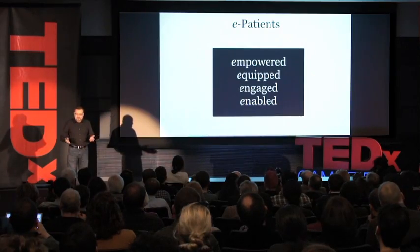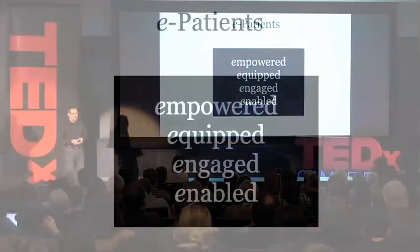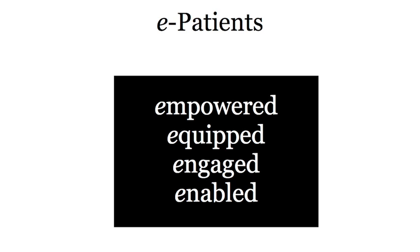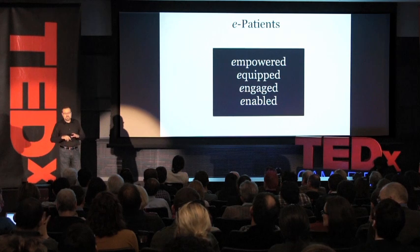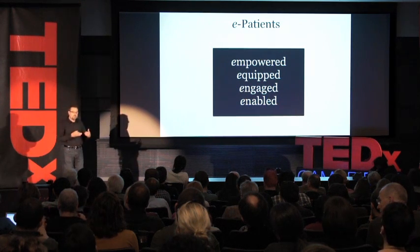Now, thankfully, patients are turning into e-patients. The Society for Participatory Medicine defines this new class of people as patients who are empowered, equipped, engaged, and enabled. It really is a movement in which networked patients are shifting from being mere passengers to becoming responsible drivers of their care. I've taken this message to heart, personally, and I've looked to empower, educate, and equip myself with knowledge. So I go to cardiology conferences, I take classes on how to program these devices, and I do everything I can to raise my own level of health literacy.